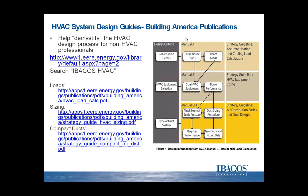So we've done these three guides. There's the first one, which is the accurate heating and cooling load calculations. All of these can be found on the Building America Publications website. If you search for Building America Publications, it'll give you a link there, and if you just search IBACOS HVAC, each of these guides would come up as a strategy guideline. But we've done one for load calculations, we've done one for equipment sizing, and one for air distribution and compact duct systems for lower load homes.